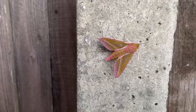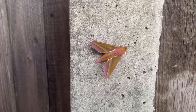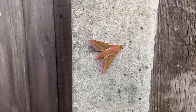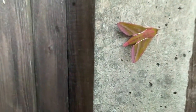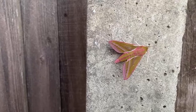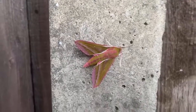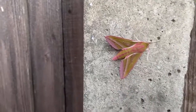The name elephant hawk moth comes from the larva, the caterpillar stage, which has a reasonable resemblance in some ways to an elephant's trunk, and also a reasonable resemblance to a snake, but the adult is this wonderful pink and green coloured creature. To give a sense of scale, there's my hand next to it. Although this looks really obvious sitting here on this bit of concrete, when these are perched up amongst lichens in the shade, they can actually be surprisingly well camouflaged during the day. So that's rather an attractive species.